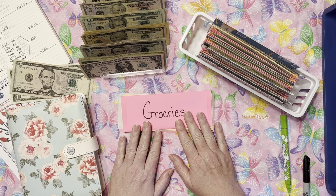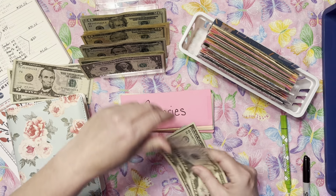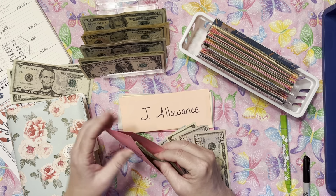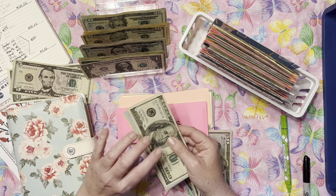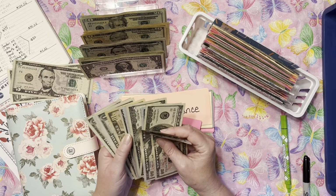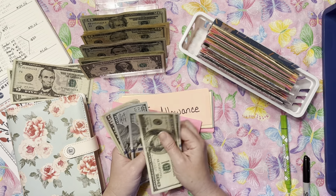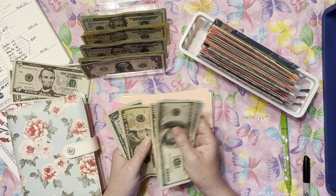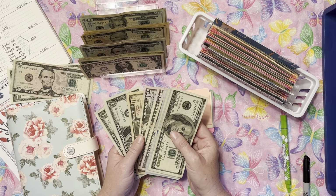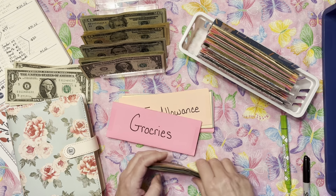Up next is groceries. Now we have way too much money in the grocery envelope right now. I just went to the grocery store. I know that I think $280 of this needs to come out. So again, this is not a true representation. Gotta pay the credit card. All right, so 10, 20, 30, 40, 50, 55, 60, 65, 66, 663. And we're going to add that $3 to there.